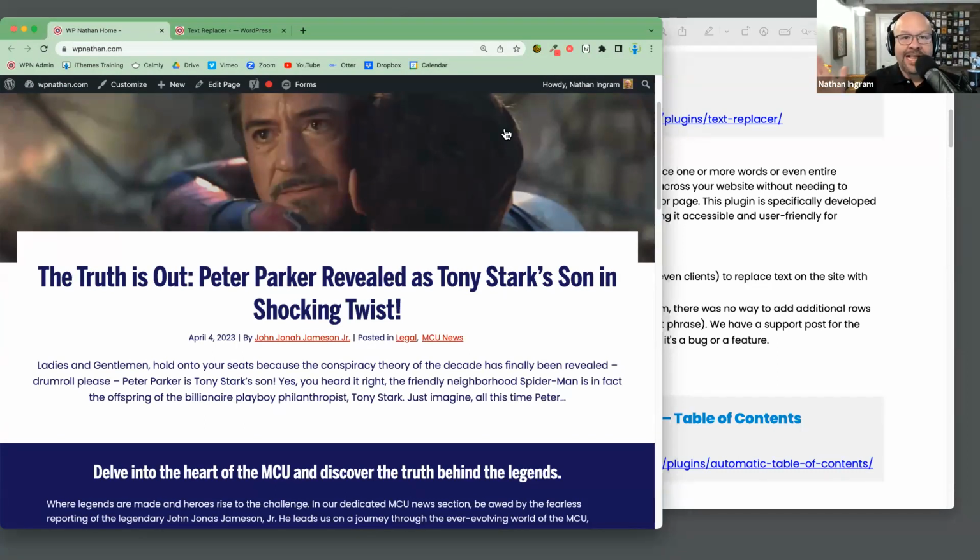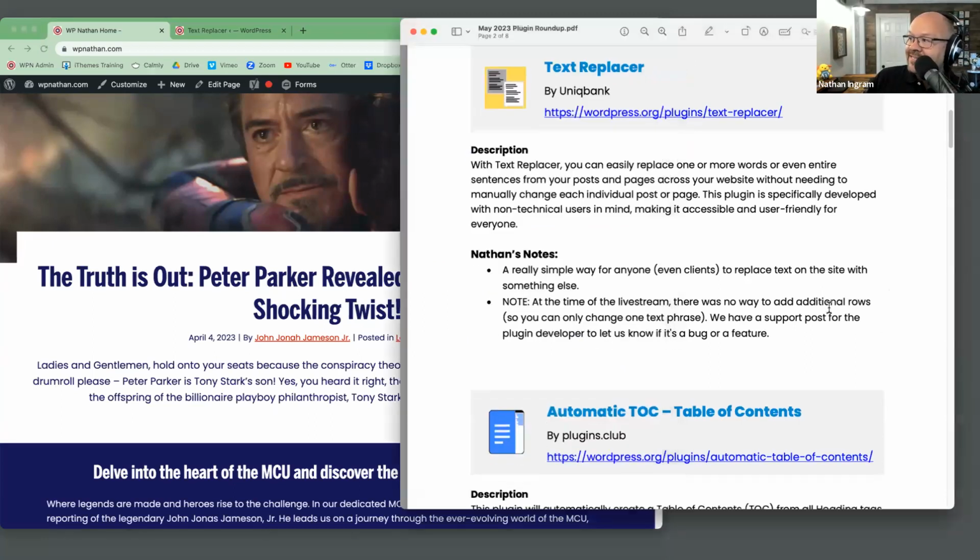So if you deactivate the plugin, there's nothing there that's telling WordPress, as it loads a page, to search for this text and update it with this text. So there you go. All right, that is Text Replacer. Any further questions or comments? Pretty cool, pretty useful. I would like to see more fields, but I think that's coming.